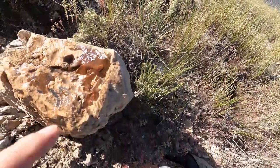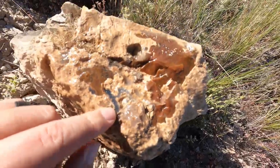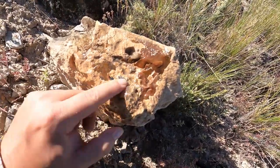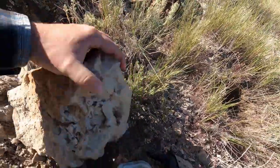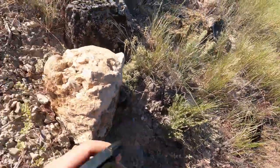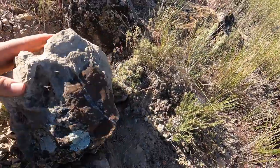So we've got some red jasper, and then we've got some nice agate right through there. Don't know how well you can see that on the camera. When I get it home, I'll get it cleaned off better. But you can see little bits of agate and jasper poking through all over this.